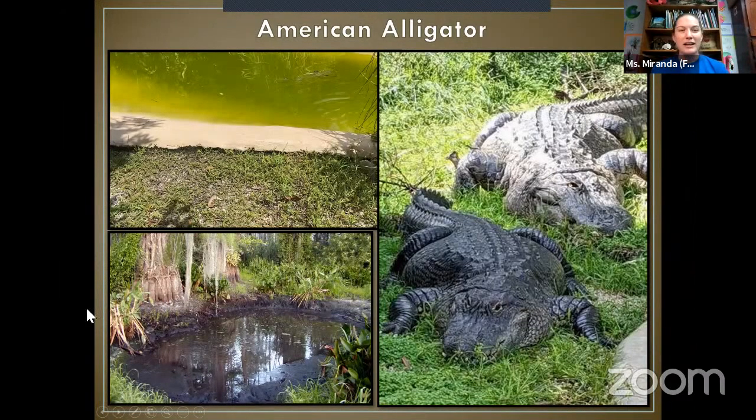So American alligators here in the Everglades are considered keystone species. What that means is that they are extremely important to the survival of the Everglades ecosystem. If we did not have alligators, many animals would actually die here in Florida. And that's because while alligators are fierce apex predators who help keep smaller animals in check by being a predator and eating them, they also actually provide homes for other animals during the dry season.